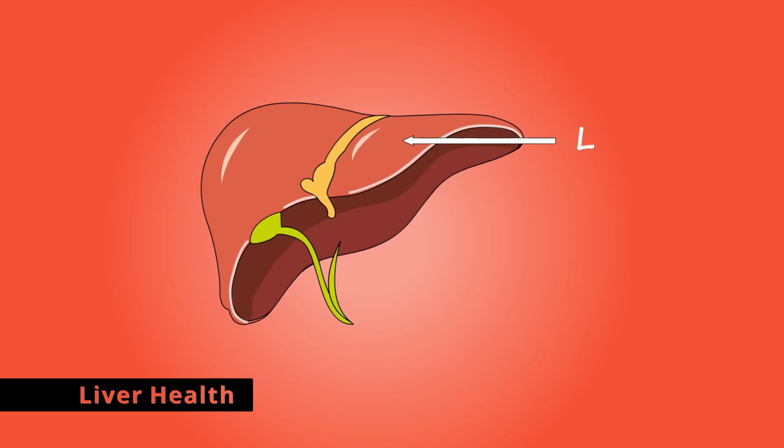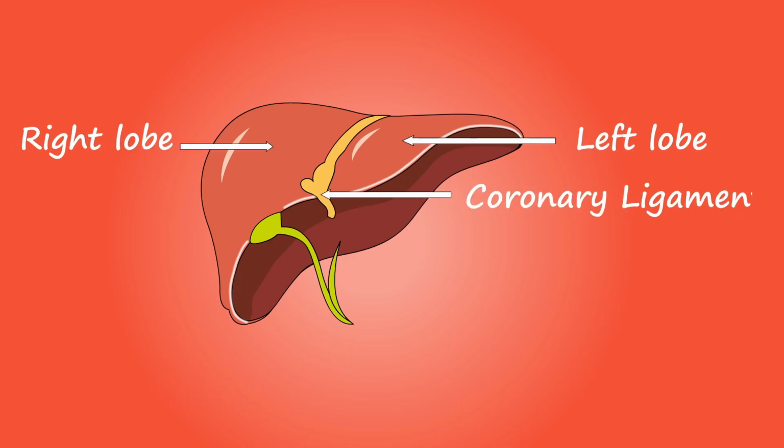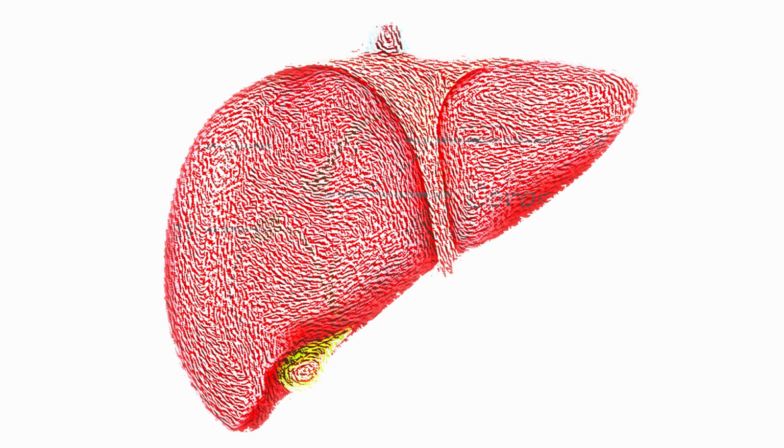Liver health. Animal-based research indicates that acacia fiber may help guard against liver damage caused by acetaminophen, a drug used to relieve pain. Acacia fiber may help combat liver damage by reducing oxidative stress.